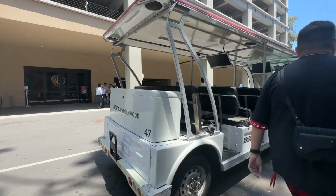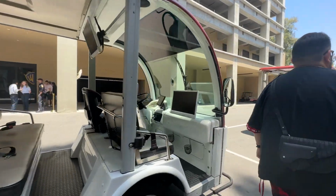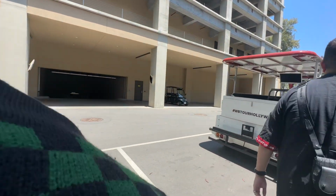These are the little cars. They're really cute. I actually thought they were adorable, and they have seat belts, although I wasn't sure if we were supposed to put them on or not. It was a little bit unclear.